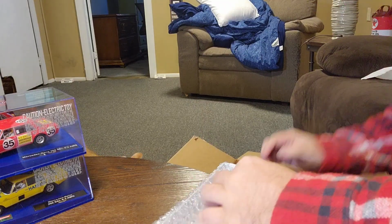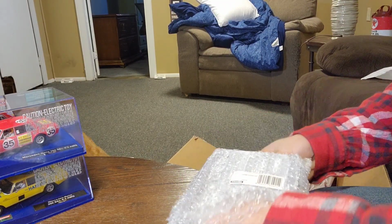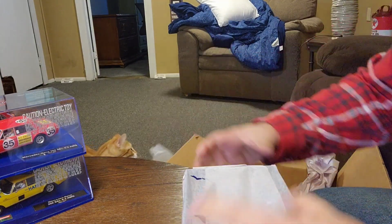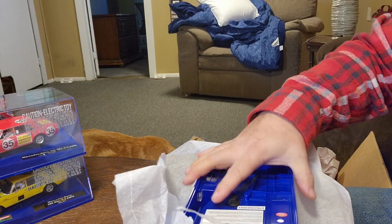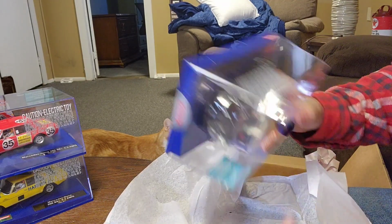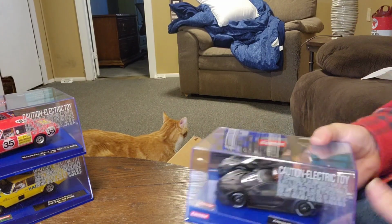2, 3, 4, 5, 6, 7. Looks like there's 7. I must have misspoke earlier when I said 6. I can't remember. Like I said, Carrera puts their yearly catalog out around February, March, and I pick through and pre-order everything I think I'm going to need. And I'm surprised throughout the year when they show up.